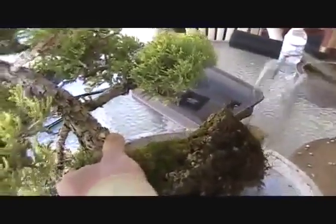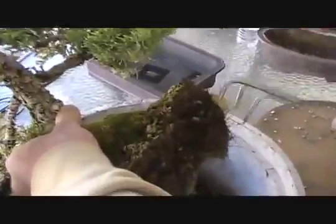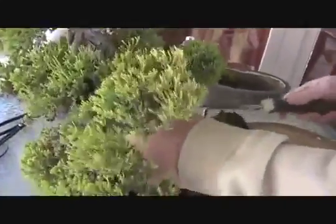Now the tree has colonized the pot with roots very nicely, and there's nothing dead or rotten here, which means that the previous soil's been doing its job. It's just that it's completely depleted.